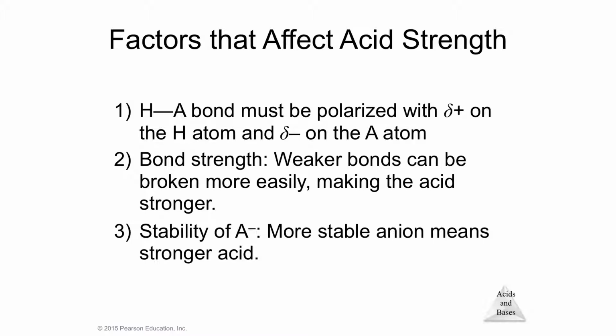If the electronegativities are very far apart, then you're going to easily lose that hydrogen. And the more easily you lose it, the stronger the acid. Because a strong acid, remember, is getting rid of the hydrogen. The stronger the acid, the easier it is to get rid of the hydrogen. So you, first of all, need to have polar bonds. The second one, you want weaker bonds. The weaker those bonds, the more likely that hydrogen's going to come off. The stronger the bonds, the more likely it won't come off. So the weaker the bond, the stronger the acid.